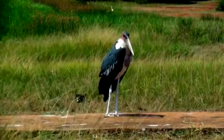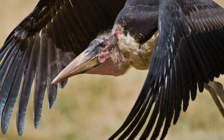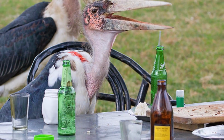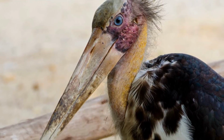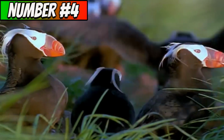Marabou storks possess extremely long necks and legs and are, indeed, among the biggest flying birds there are in the world. They are opportunistic scavengers that eat all kinds of food, from carrion and garbage to any other edible item they find. They are mostly found in human habitats and have thus sometimes been referred to as undertaker birds due to their feeding behavior. The next animal, the tufted puffin.